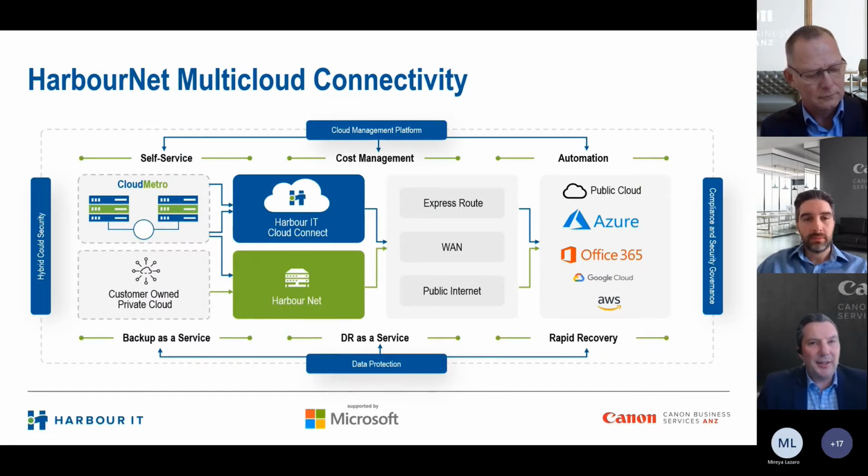At Harbour IT, we acknowledge that the WAN is the core of a multi-cloud environment. When we look at our architectural diagram here, we've got our private cloud there on the left. We've got our connections over there on the right to our public clouds: Azure, Office 365, our SaaS platforms, Google, AWS. But in the center of that, really it's the connectivity. Connectivity out to our private cloud, connectivity out to our public clouds and our software as a service platforms. And that's really the case with any well-designed multi-cloud environment.